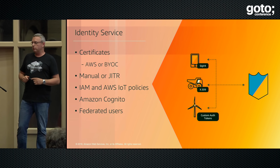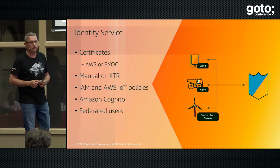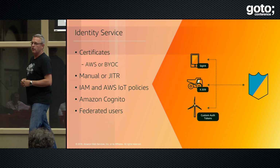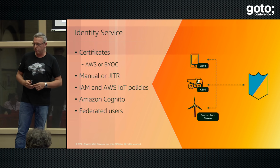So let's talk about some of the features that we provide you with AWS IoT Core. So first of all, security and identity services. The ability to recognize the things, the ability to provide certificates.